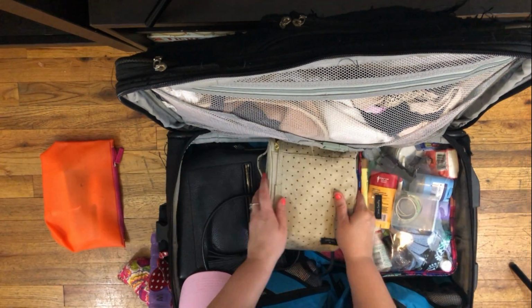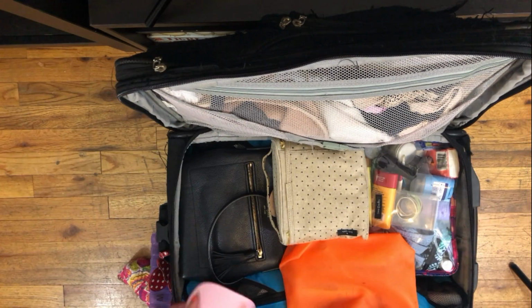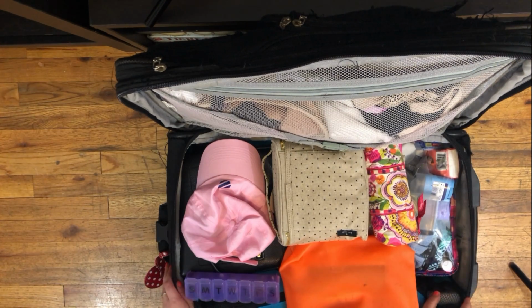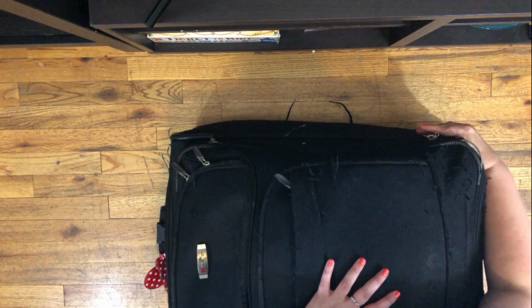This is my makeup bag. This is my toothbrush and my water pick. My vitamins, my lipsticks. I pack way too many lipsticks. And that's it. There's a couple other things that I circled to toss into my carry-on, like my chargers and my Kindle. But other than that, I am ready to go.